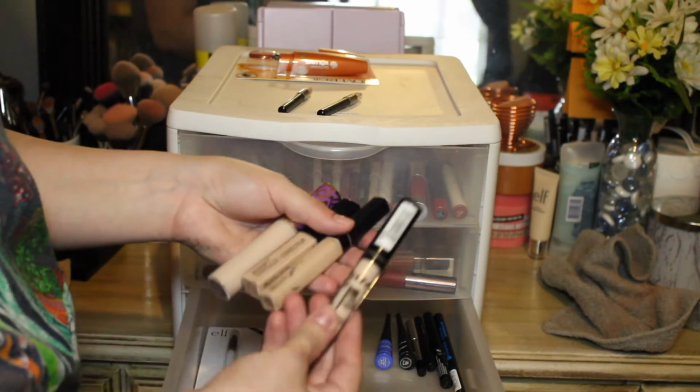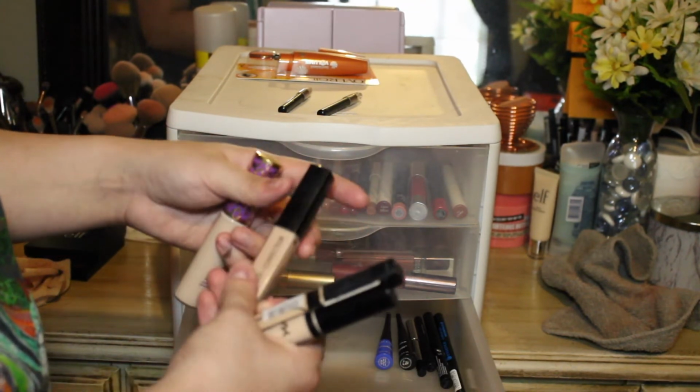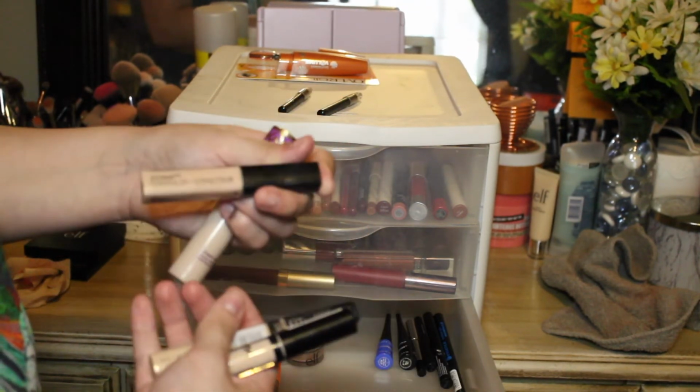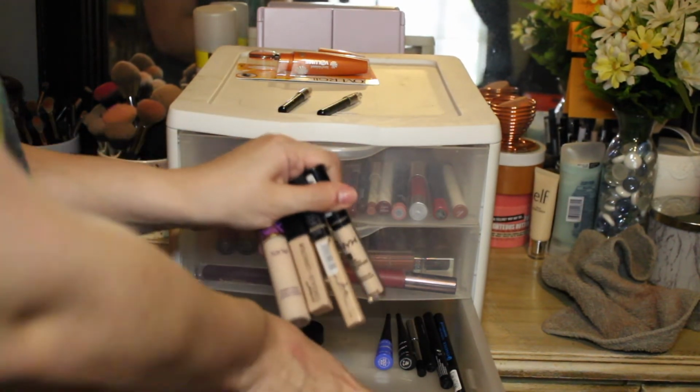So these are the concealers I'm left with. I'm left with 4. I have the NYX one, the Maybelline one, which is basically trash anyway because I'm almost out of it. I'm scraping the sides. And I have this Wet n Wild one, which doesn't really work for me, but I make it work. And then Tarte, which is my favorite.